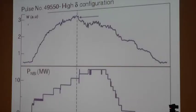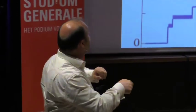So, time for a problem. Let's have a problem. So we said we need high values of nT, right? So let's first consider what happens when we go to high nT. What happens when we go to high pressure? We'll deal with tau later.